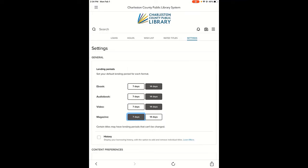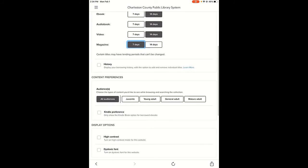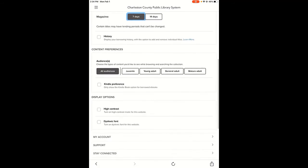And you have the same thing with magazines. It's not a setting that can't be corrected somewhere else. You saw earlier whenever I was trying to download or check out my first magazine that it asks you there if you want it to be for 14 days, and you do have the option to change it to 7 days. But this is just a setting that you can go and change just so it kind of automatically knows your preferences. Nothing else has really changed. You still have your different content preferences here. Your display options are still there for high contrast or dyslexic font.